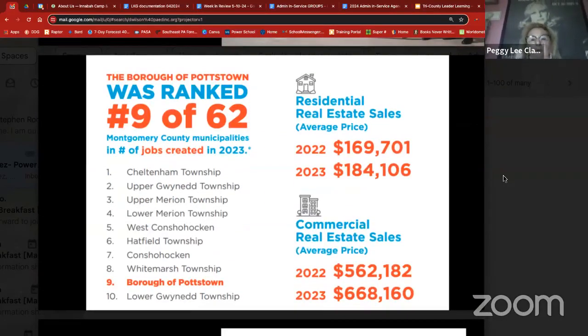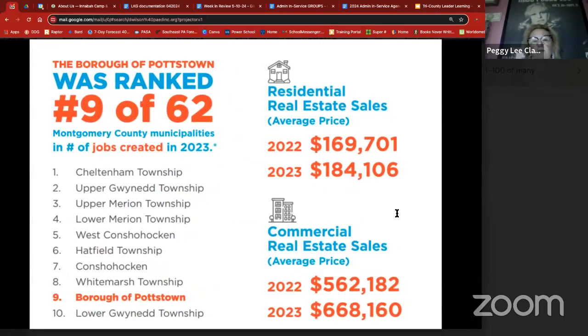The other thing that we're hearing about, and I did just check the state's unemployment numbers. So Pottstown and Norristown, as far as the county, usually run neck and neck. We are sitting at a percentage, though, in Pottstown that is still lower than the national average and the rest of the Commonwealth of Pennsylvania. And then L&I did further studies, and there's a deeper dive. And in 2023, in the entire county of 62 municipalities, the borough of Pottstown was number 9 out of 62. And you can see we were in very good company in that top 10.